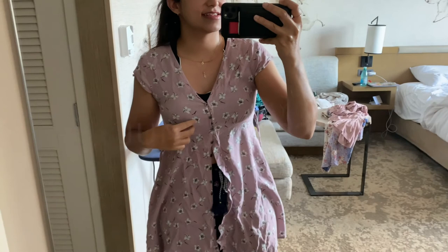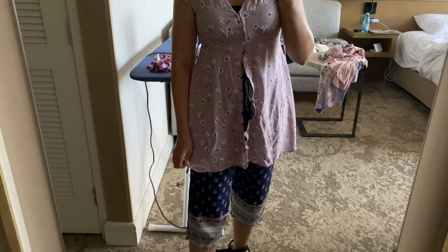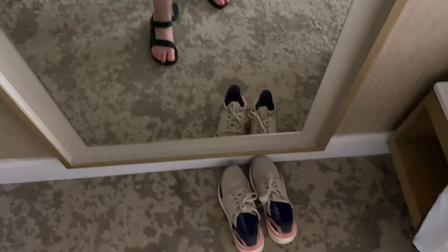We are now on day four. Quick outfit of the day. This is actually my friend Arthi's. This is from Abercrombie, I think she got it from. How old is she? She's high school? Same swim top as I've been wearing. These pants are from Anthropologie. Same Tevas I've been wearing. It's our earliest day today and we are now headed out.